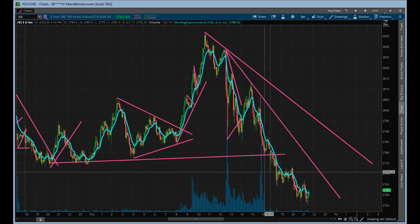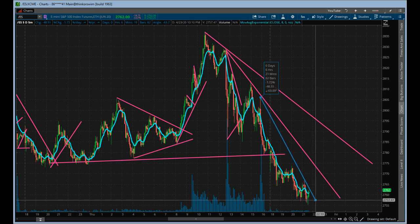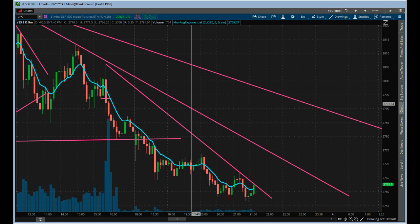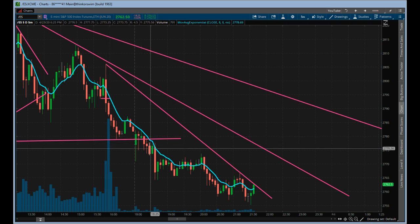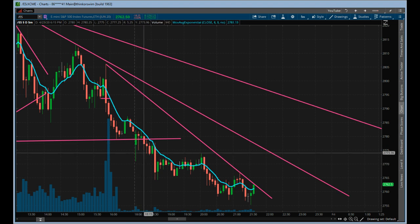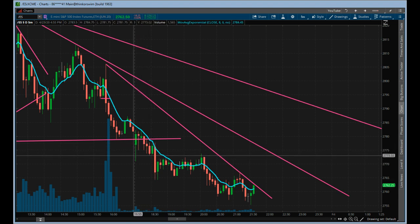Okay? And then of course you got your micro levels right here. This is really, really tight stuff, right? So we're right at it right now. Okay, so pretty neat stuff. And then tonight, we looked at the futures when we opened, right? We had a couple of interesting short opportunities right here. We got some key levels right here. You can see how important this was defended this evening.